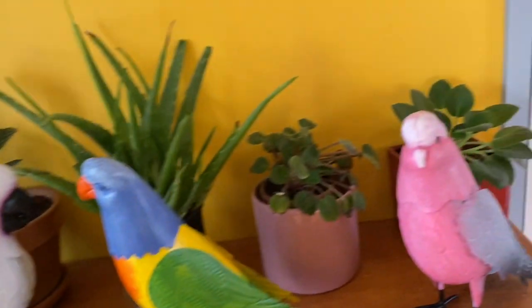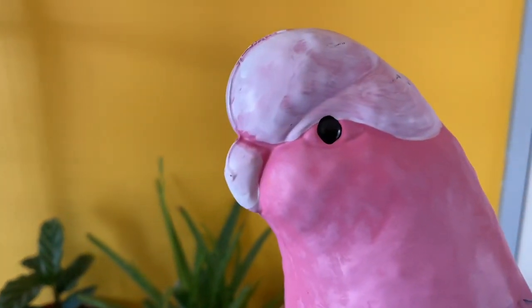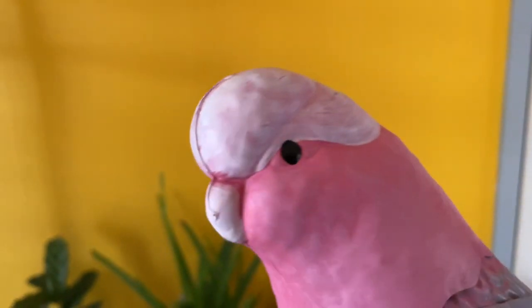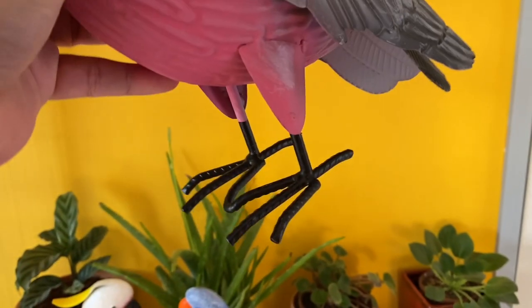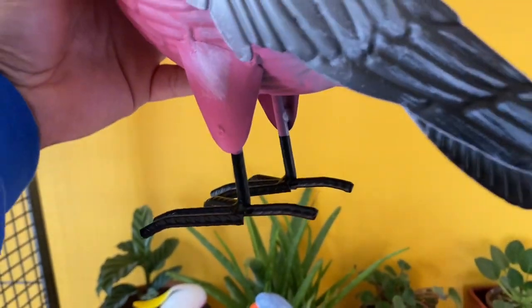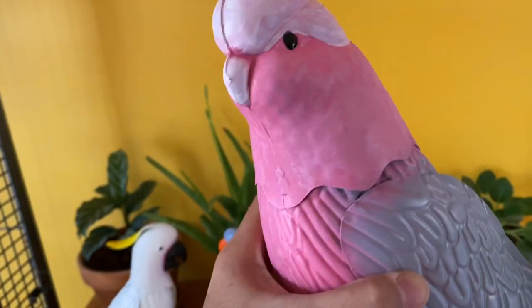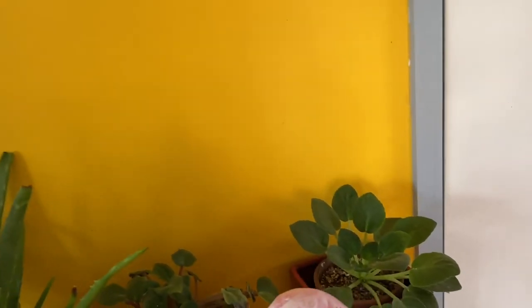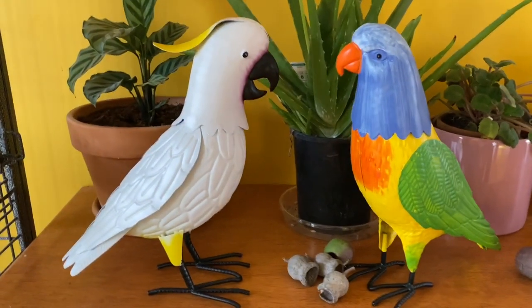There you go. And this is my favorite so far, because they were able to get the face correctly. Like, you know, the chubby face of a galah or a pink and gray. Still the same, should be two front, two back feet. Yeah, this is pretty good, and it's pretty good for a $12 metal cockatoo. So if you head out to Kmart, it's just displayed new.